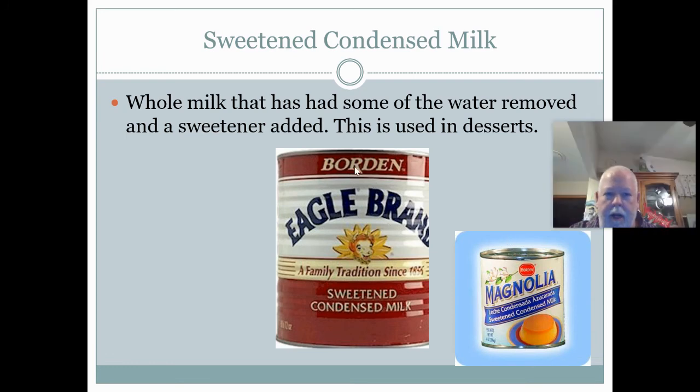This is a product made by Borden. It's called Eagle Brand Sweet Condensed Milk. And this is a product made by Borden. It's called Magnolia Sweetened Condensed Milk. They're sold side by side on the same shelf in the supermarket. This one costs a little more than this one.